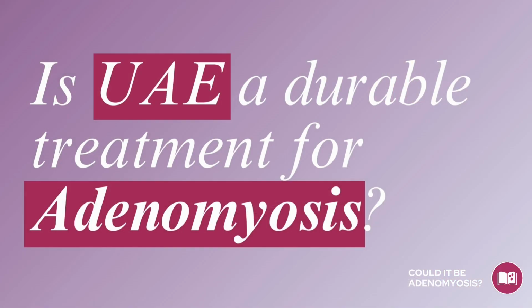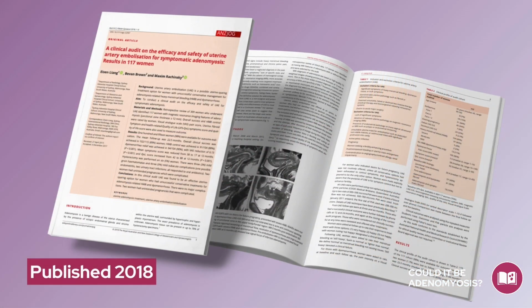Is UAE a durable treatment for adenomyosis? Yes, we think so. We published our initial data in 2018, documenting the success rate in treating 117 women. And that paper was the largest case series in English publication. That's why I'm saying we're achieving a 90% patient satisfaction rate.